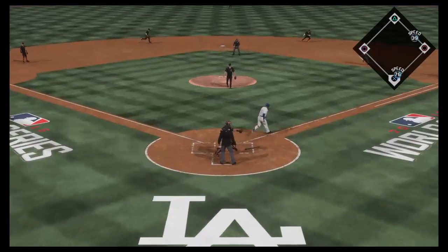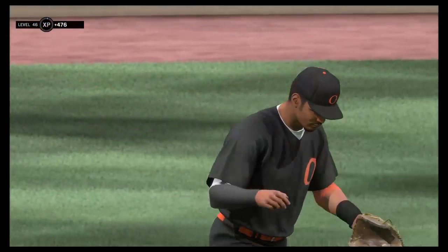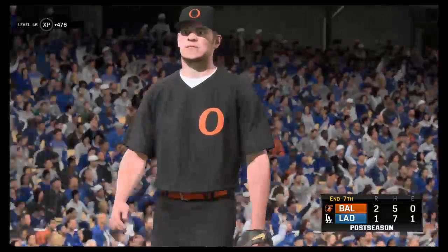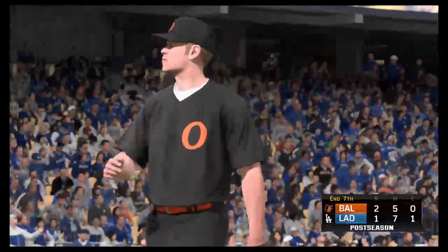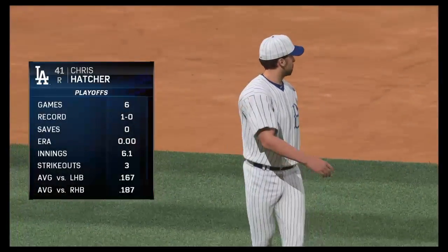Got him swinging in the dirt. And that ends the inning. We'll see Adam Jones when we come back. It's the Orioles 2 and the Dodgers 1. Chris Hatcher will be summoned from the bullpen now as he'll take over.